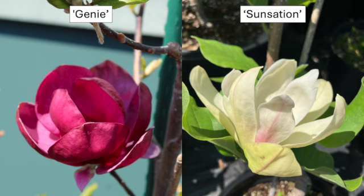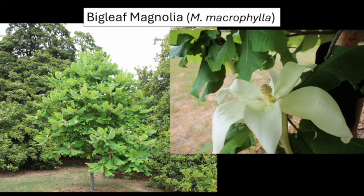Bigleaf magnolia, and you can see here pictured at the U.S. National Arboretum with southern magnolias in the backdrop. This plant will bloom in summertime. It's got massive foliage that has a very tropical appearance to it. It blooms sequentially in late spring, early summer. Massive flowers, very strong fragrance.